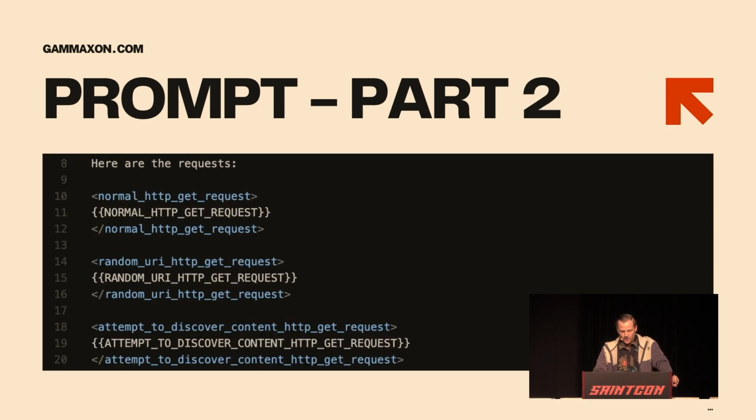Then I'm going to give it the requests. Typically, because I'm doing a lot of this programmatically in scripts, I'll use template tags, the double braces, and then I'll have the script replace those with the values that it's currently reading. So it says, here are the requests: the normal HTTP GET request, the random URI GET request, and the attempt to discover content GET request.